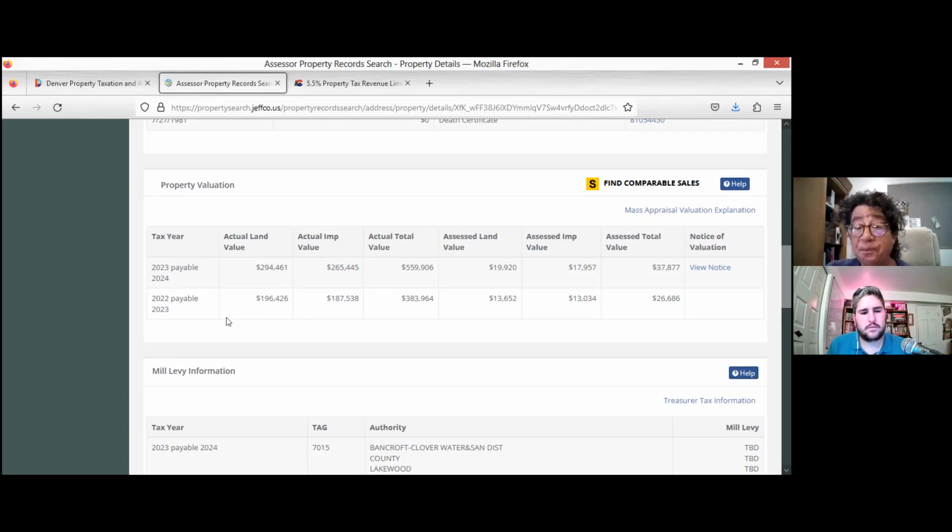So in this case, we've got 2023 taxes. Right now the assessment's been sent out. People can protest the value. It's not yet determined. We're still right in the middle of this. Later in the year, the mill levy gets set and taxes get determined. So we're looking up the value itself. We're dealing with 2023 payable in 2024.